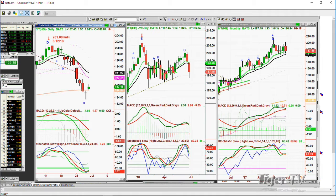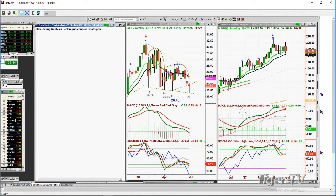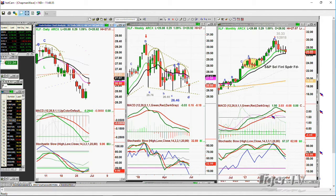Look at the XLF. Historically, the banks have usually done pretty nicely in bull phases. They've been stalling since when? Since January of 2018, when the XLF made a high of 30.33.